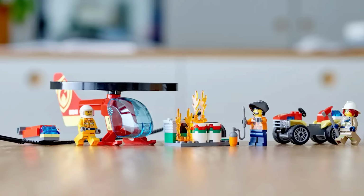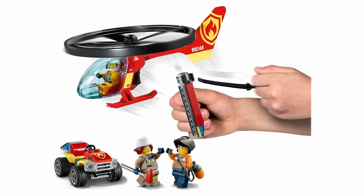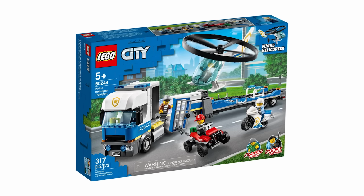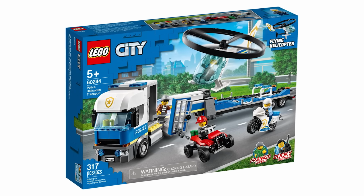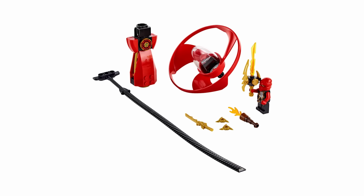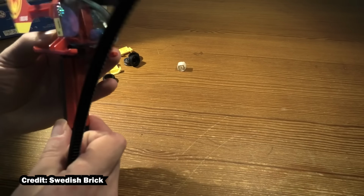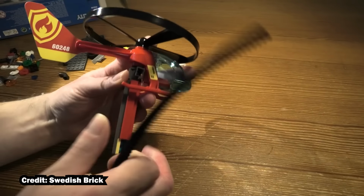Well, this set actually had somewhat of a unique play feature, because this helicopter could really fly. Well, kind of. This was one of just 3 sets to include this helicopter part alongside the equally low-rated police helicopter transport set and the air race set, each of which also came with this unique rotor blade that resembles the old Air Jitsu Ninjago sets. That's essentially what these builds were trying to be, helicopters that you could launch into the air by pulling the ripstick. Cool concept, but sadly it didn't really work.